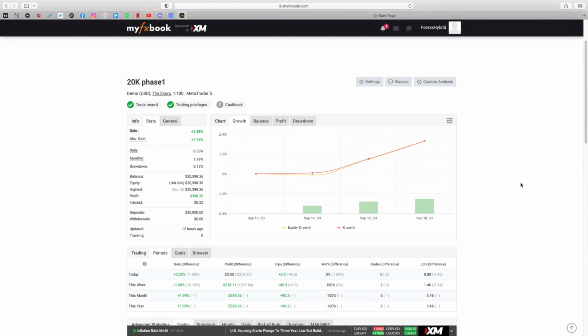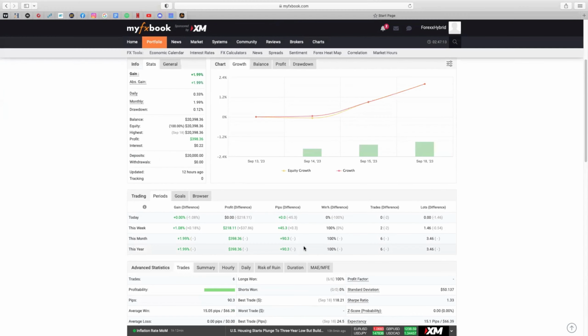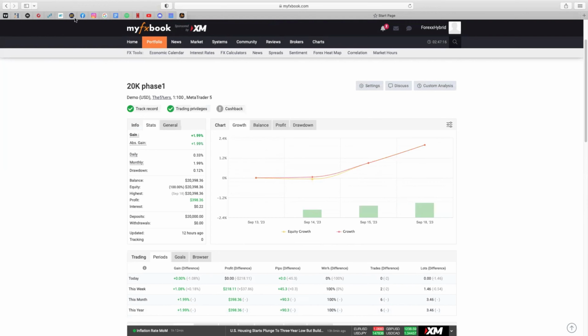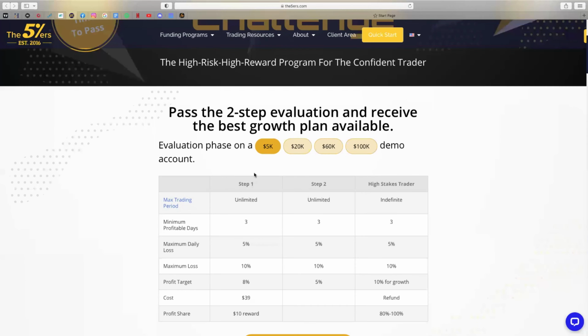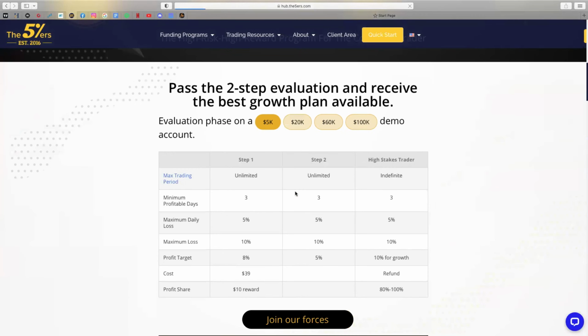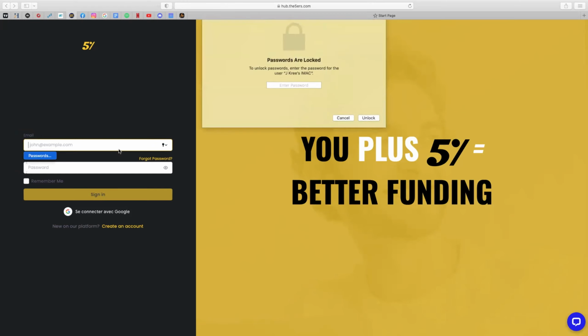So this is my dashboard here. As you can see, I have a 20K phase one. This is my FX book. You can see my growth here and everything. So this is a 20K phase one account and it's looking pretty good, right? I haven't taken any single loss yet. However, let me show you guys my dashboard on Fivers. I don't like this, my Facebook. It sucks. Let me just log in here real quick so you guys can see. So this video is actually going to be quick and very, very brief.